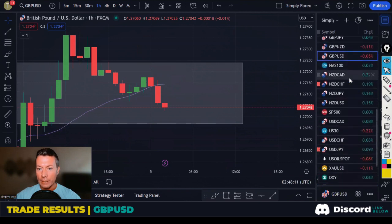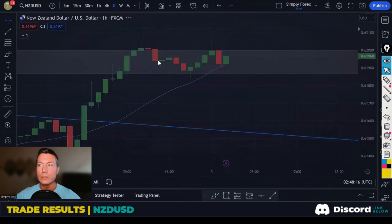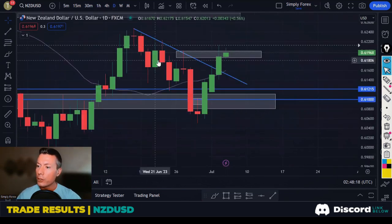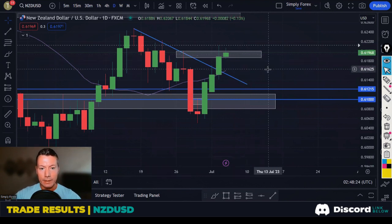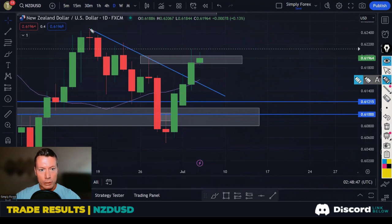The only other trade idea from yesterday was New Zealand US dollar, and it was a similar scenario. Price was in a zone where we could see a turnaround and US dollar strength. Let's take a look at it on the day chart. On the day chart, guys, you could see price was breaking down. We were getting lower highs, which you can see by this blue channel, and we were getting lower lows. So this is clearly in a downtrend. And then this is interesting, guys, because there was this channel.